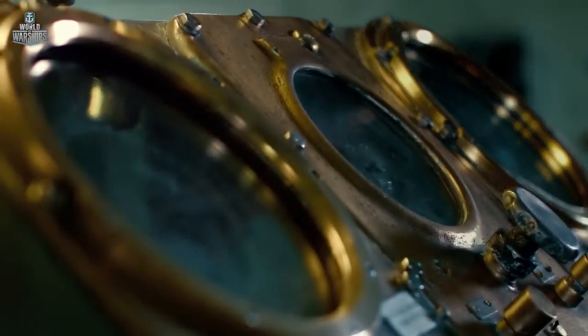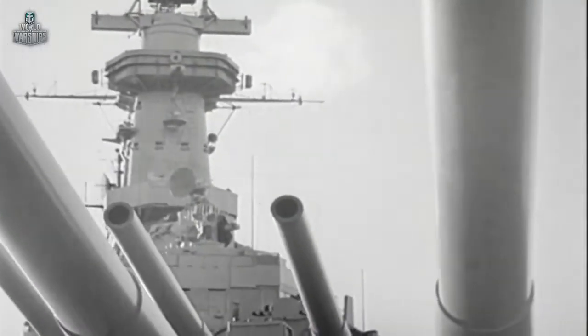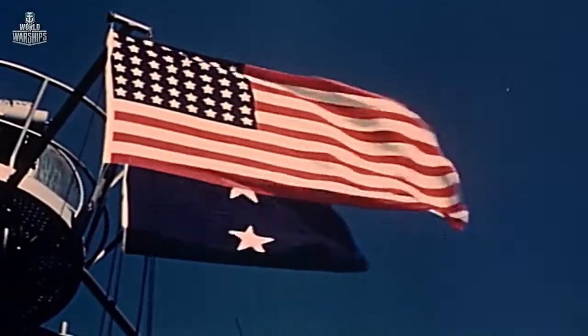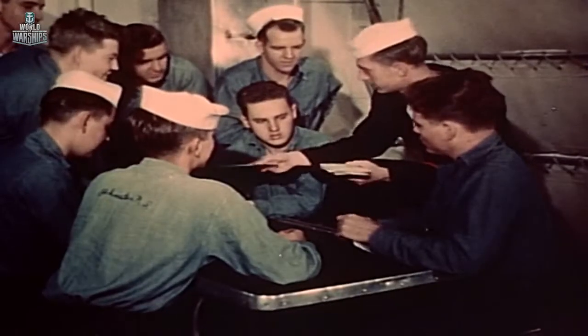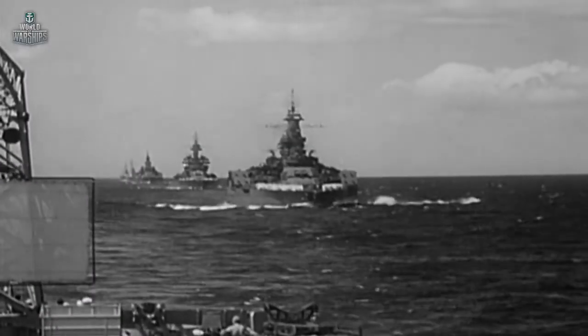The changing tactics of naval warfare increased the role of aircraft carriers and deprived Iowa of a chance to use its primary armament against surface ships. So the battleship used its firepower against the enemy's coastal positions. On August the 29th, 1945, when the war was virtually over, Iowa stood side by side with her sister ship Missouri and entered Tokyo Bay as part of the occupation force.